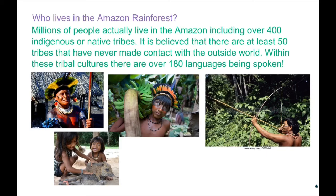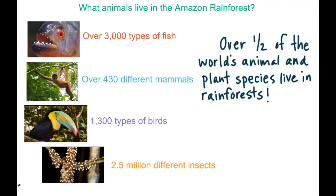It's really fascinating. So if you went to visit, oh my goodness, and you wanted to have a conversation with everyone that lived there, you'd have to learn over 180 languages. Wow. Now, what animals live in the Amazon rainforest?